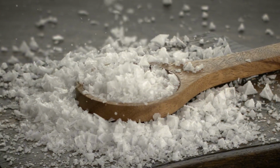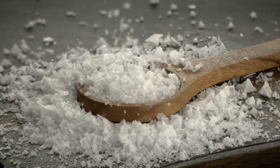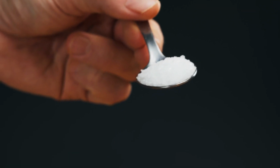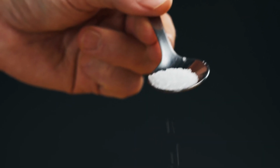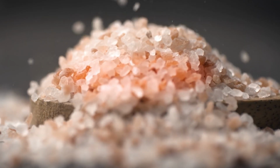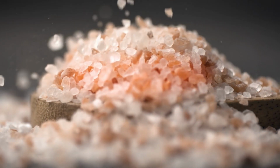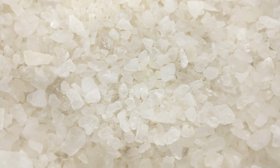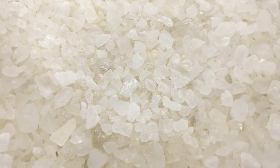First up, salt. It isn't just for taste, it's literally a survival essential. The human body needs about 1.5 teaspoons of salt daily to function properly. And unlike most items on our list, salt never goes bad. Never. I'm talking thousands of years here, folks. The salt you buy today could literally be used by your great-grandkids.